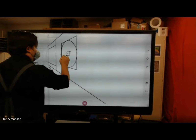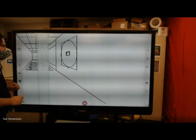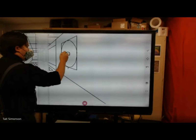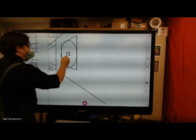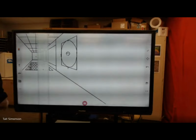Okay. I'm going to draw on another tiny little ellipsis. And then I'm going to remove that extra stuff. I have a little circle right there.